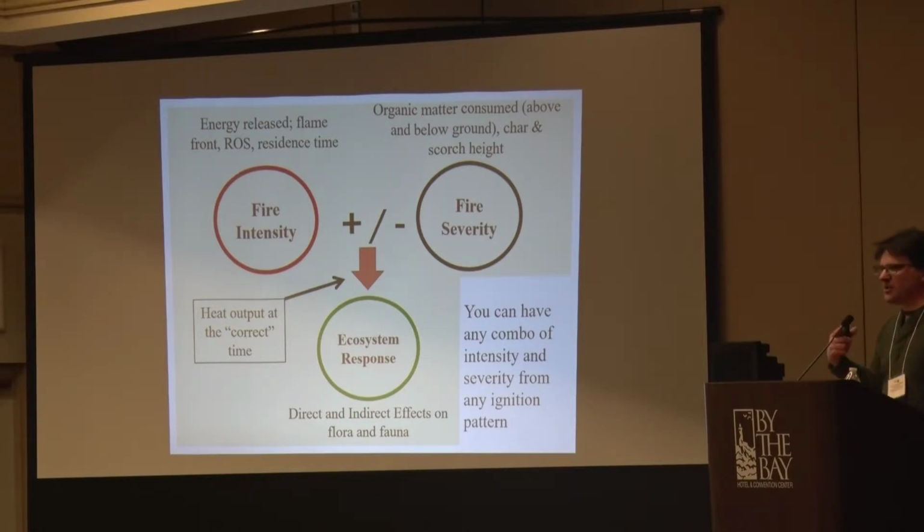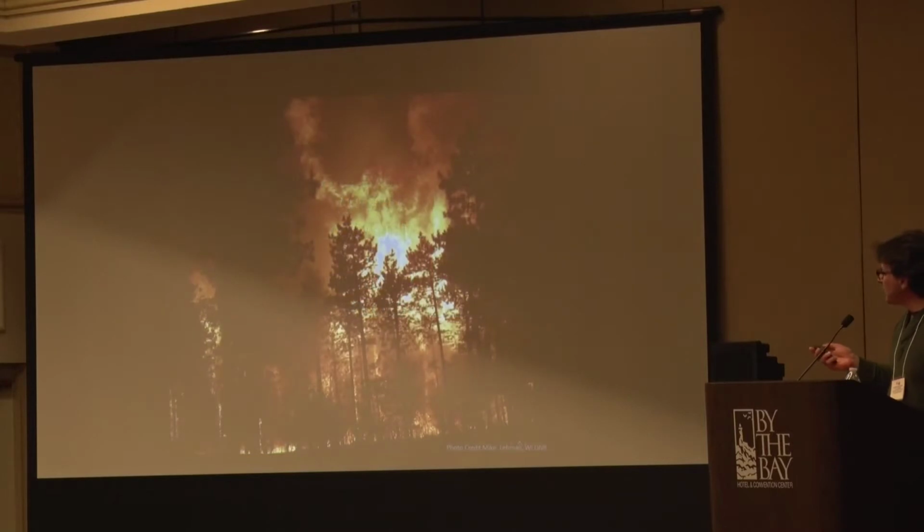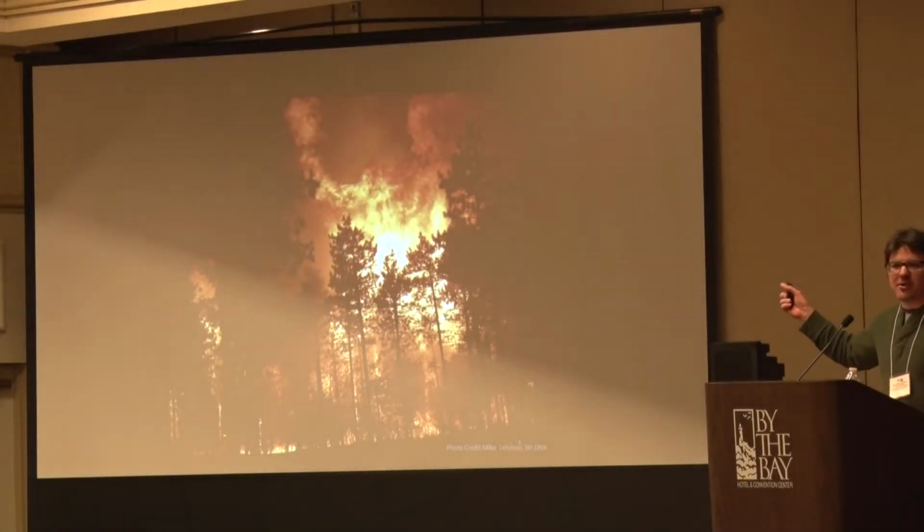And I pointed out in the other talk, I've heard people say, I need a high intensity burn, and the question is, well, do you? Does that achieve your fire effects or not? Or are you looking more at severity? So it's really balancing what you need to achieve those fire effects. So again, fire energy affects ecosystems and the individual species. That's the big picture.